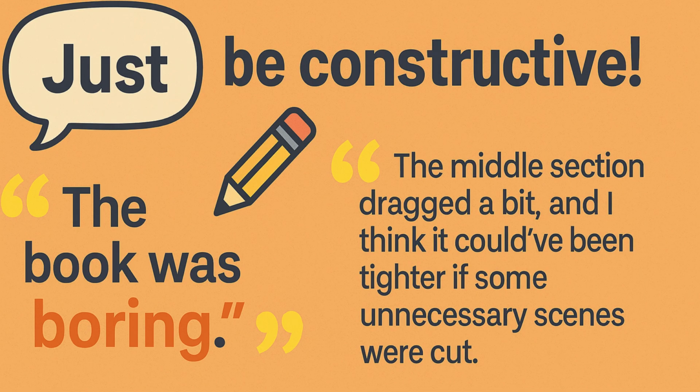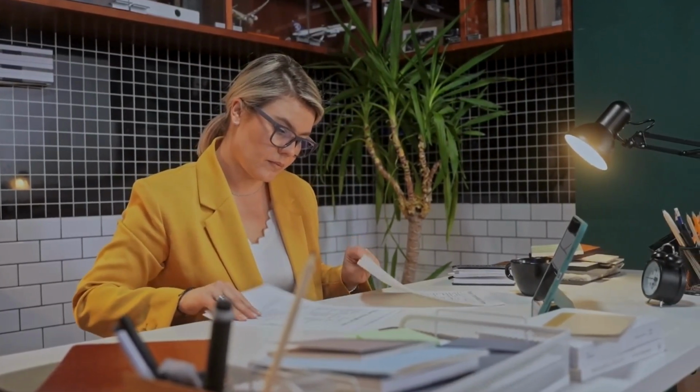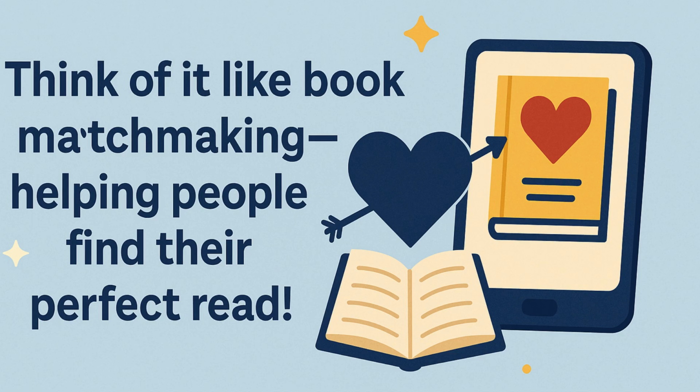Let's move to step 4. Who would enjoy this book? This is a golden tip that many reviewers forget. Readers don't just want to know if you liked it, they want to know if they will like it. Is it perfect for fans of a specific author? Does it have a fast-paced plot for thriller lovers? Would fantasy readers enjoy the world building? Think of it like book matchmaking, helping people find their perfect read.